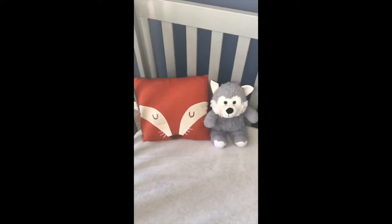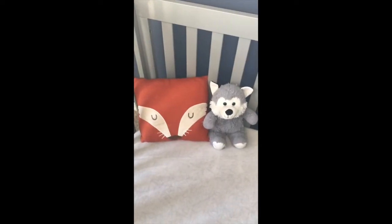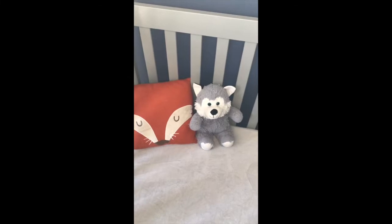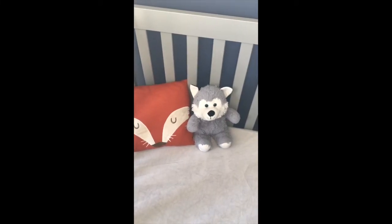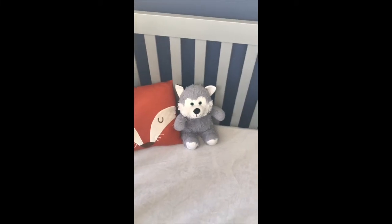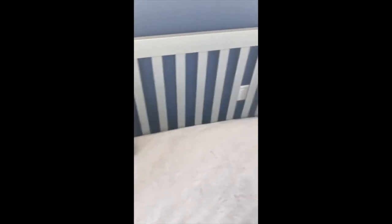And here inside we have this cute little fox pillow that I got from Target. I just love it. And his little wolfie friend that my brother-in-law bought him. So adorable. And if you're wondering about the bedding, it's actually Cloud Island from Target.